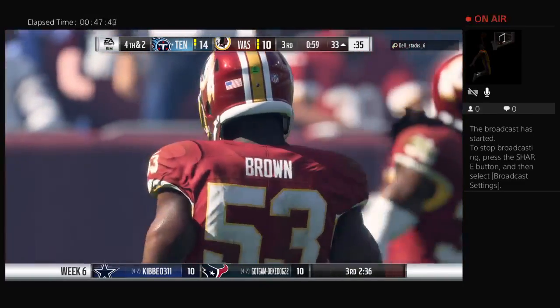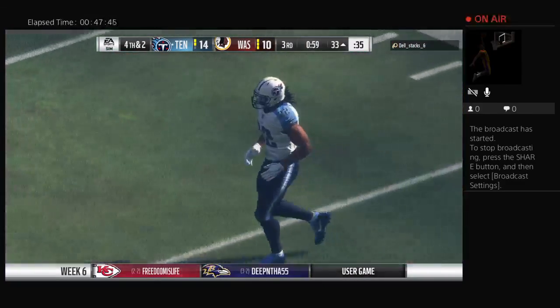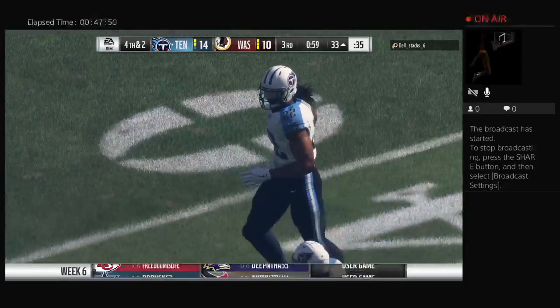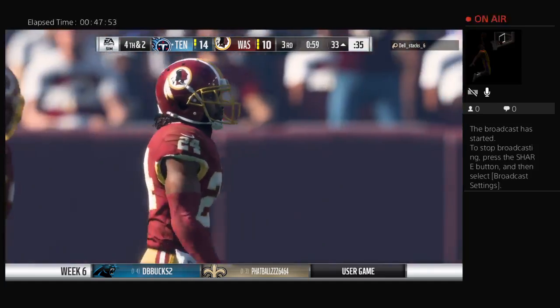Well, at least he was able to break that initial contact, or it could have been a loss. Yeah, give credit to the defensive player, though. What did he do? Made him slow down, slow up his feet, and allowed the rest of the guys to get there to finish him off.